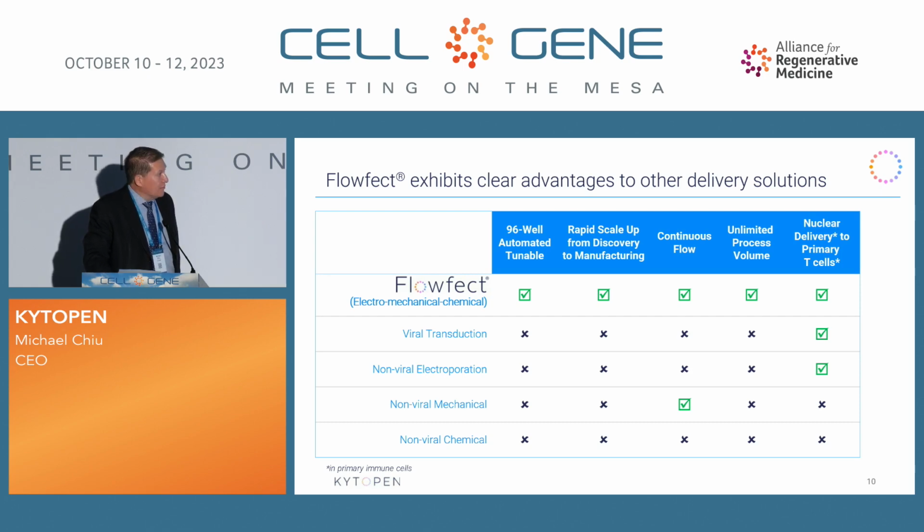The next value is a rapid scale up. As I showed, going from discovery to manufacture, the PD effort is very minimal, and continuous flow lets you get to large volumes, essentially unlimited process volumes as you get to scale. And finally, I didn't really touch on this in the data, but because of the range of operating parameters we have and the ability to optimize them, we can deliver not just into the cell but into the nucleus. We have some data that shows that, and that makes it compelling for therapies that require that.